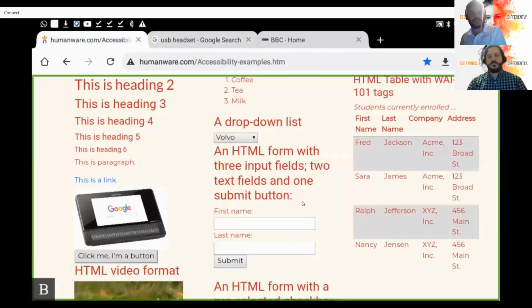Humanware.com/accessible web view. And go onto that one. Now, at this point, if you want to switch between your tabs or your toolbars, so this could be the back button or the home button or the address bar, and jump straight into your web view, there is a quick way to do that.